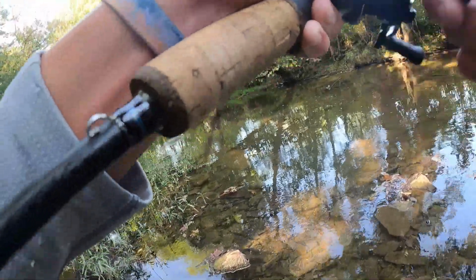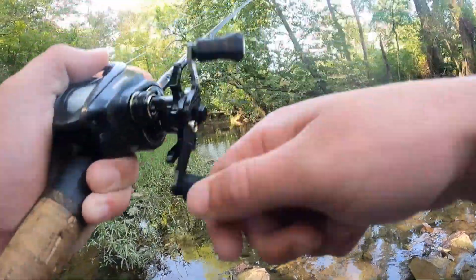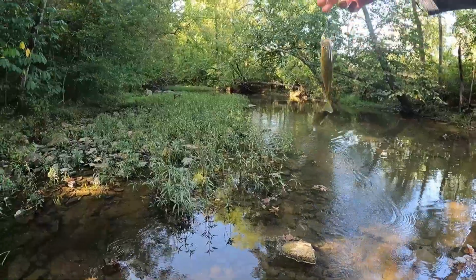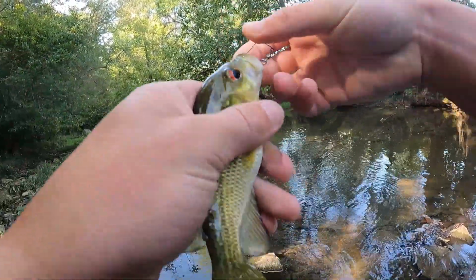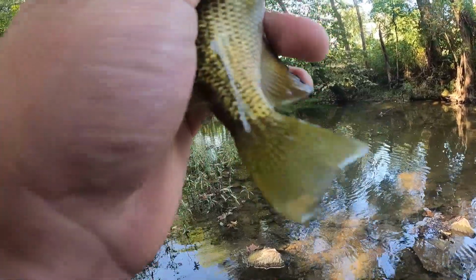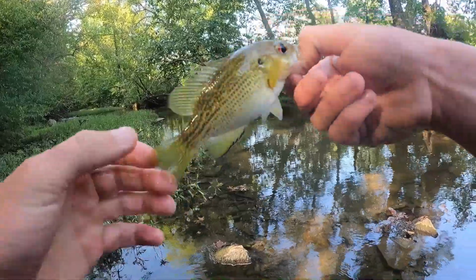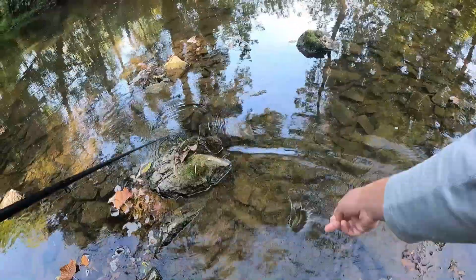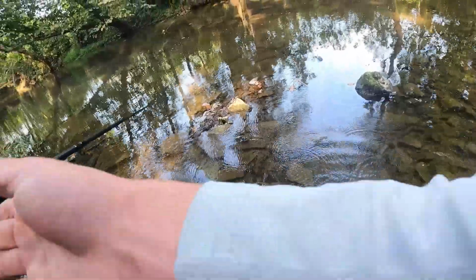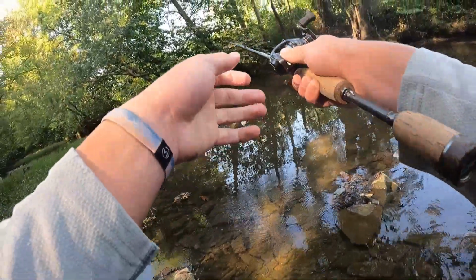There we go. The rock bass. Yep, that's a good one. Healthy one. Yeah, nice, pretty little rock bass. Fish number three. It's crazy how good them fish blend in. Can't even see them when they get underneath that water.